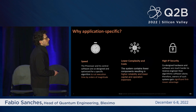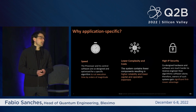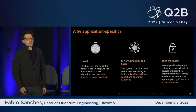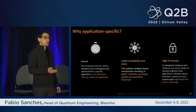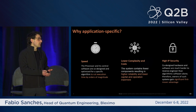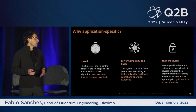The other, and probably equally important, especially in the next decade or so, is the lower complexity and costs of the system that you're building. Quantum computers are still very expensive to build. They're going to require a lot of iterations in order to get to the point where they deliver true value. And the cheaper we make this and the easier to iterate on those devices, probably the sooner we'll get to the point that we want to achieve.